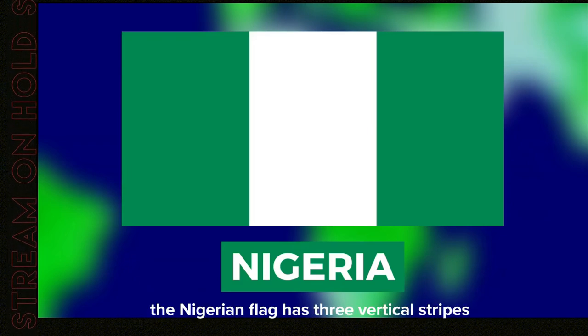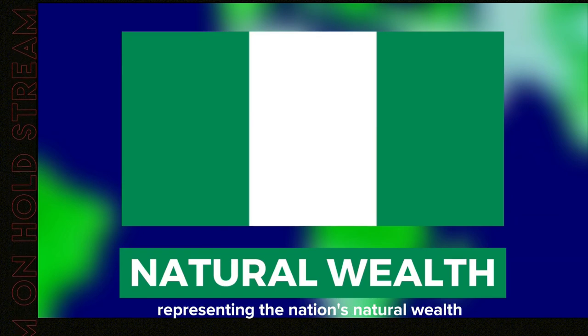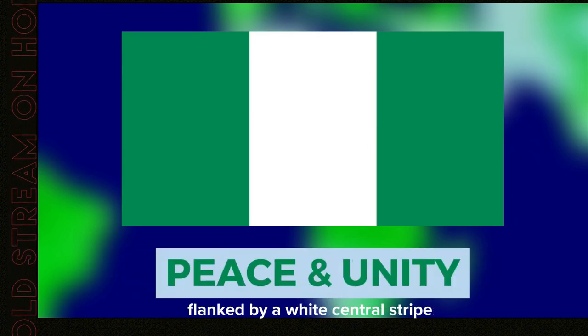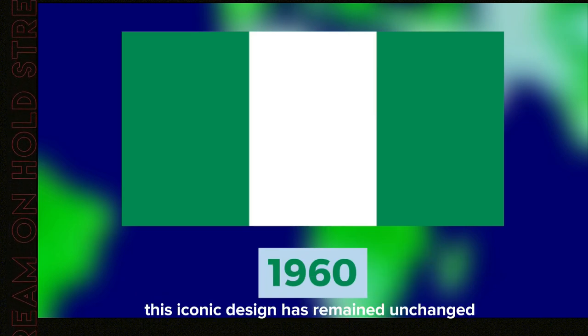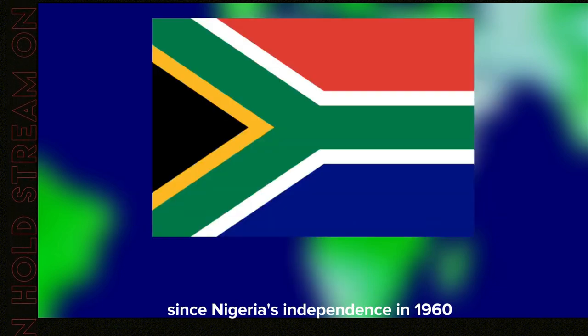The Nigerian flag has 3 vertical stripes, 2 green outer stripes representing the nation's natural wealth, flanked by a white central stripe symbolizing peace and unity. This iconic design has remained unchanged since Nigeria's independence in 1960.